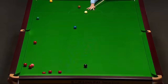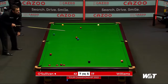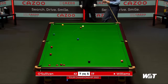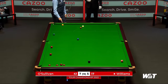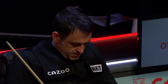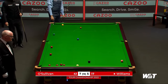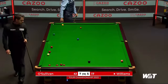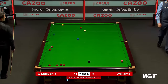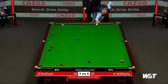That was mighty close, but the finishing position of the reds could have been a whole lot worse. And I said that Mark Williams, who normally specialises in this kind of frame, at the moment has been completely outplayed. Ronnie's playing some incredible safety shots. Safety success so deep into the match. Both pretty convincing numbers.